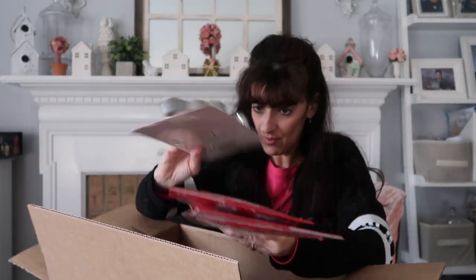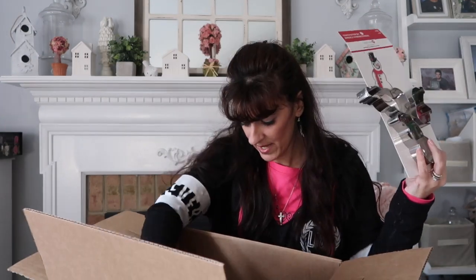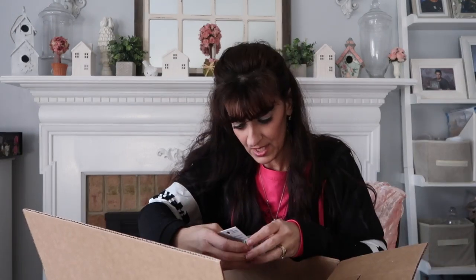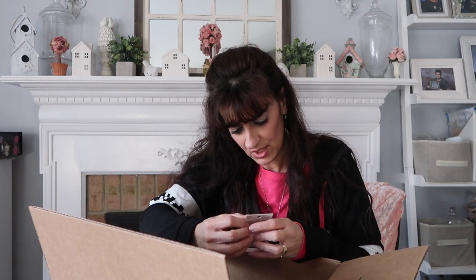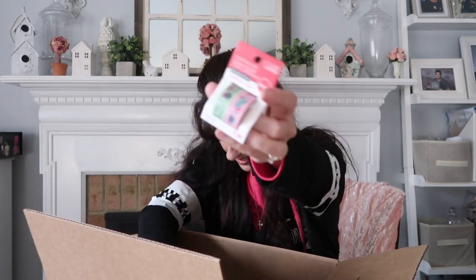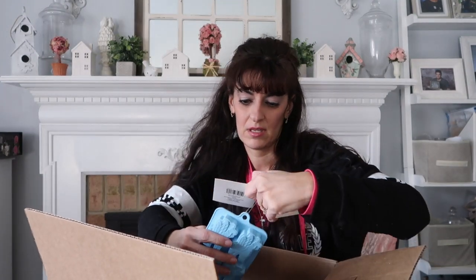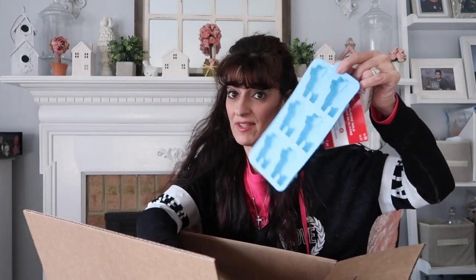I'm running out of room here. Snowman cookie cutter, and another snowman cookie cutter. We got 3 sets of those. This one is more washi tape, and this one says looking sharp this holiday, and it's got like cactuses and like that pink color. Another silicone mold.